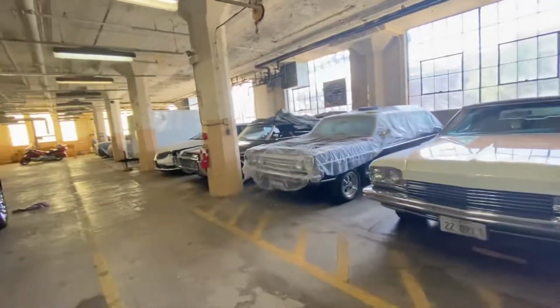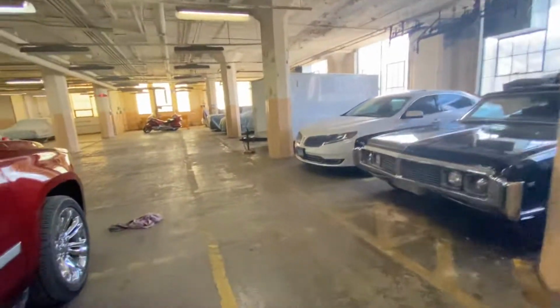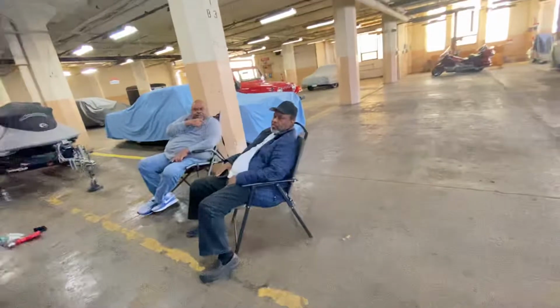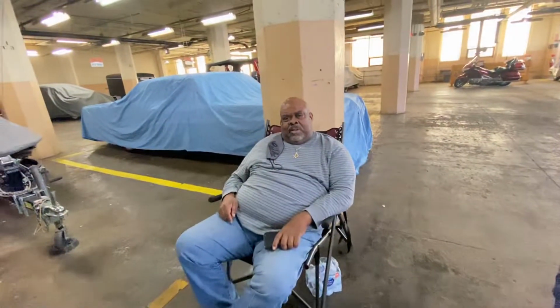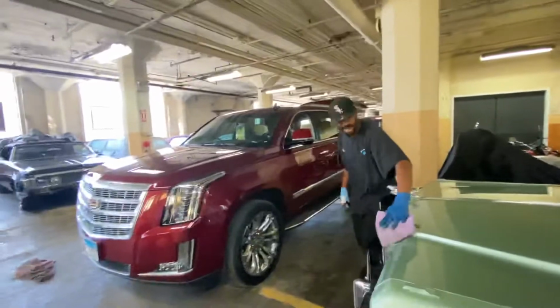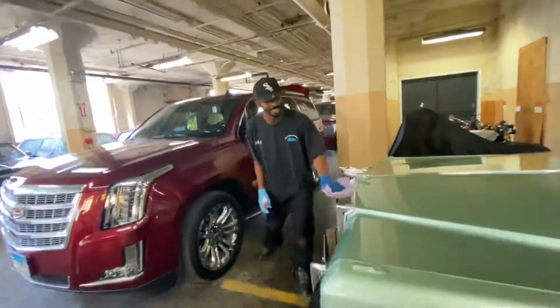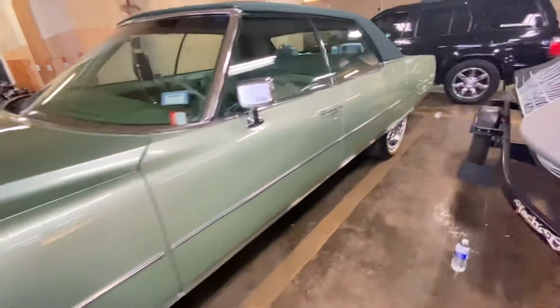It's some cars in here too, guys. But I can't show them to you, but it's a whole bunch of them in there. And here's the owner of the deuce and a quarter right here. And that's the owner of the 75 Caddy right there. And you got Pimpin over here taking care of the Escalade. He talking about this his Cadillac. Okay, my Cadillac now.